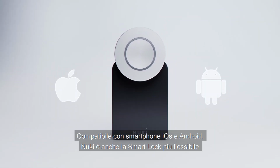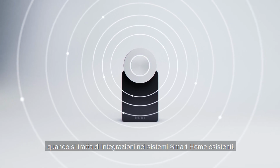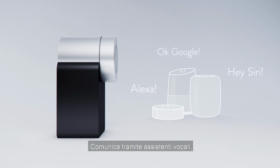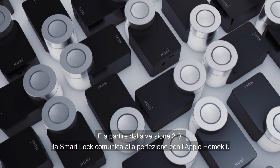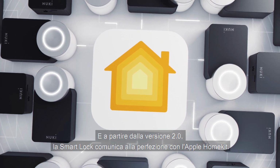Compatible with iOS and Android smartphones, Nuki is also the most flexible smart lock when it comes to integration in existing smart home systems. It communicates with all smart speakers. And now, from version 2.0 on, it can interact brilliantly with Apple HomeKit.